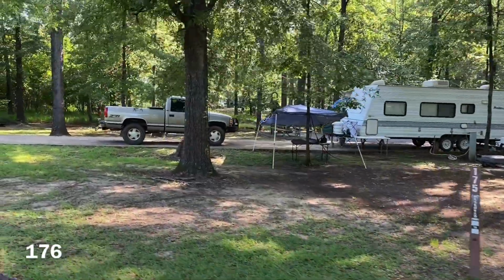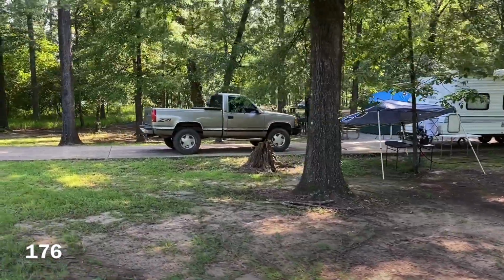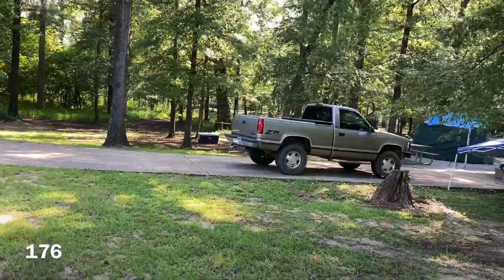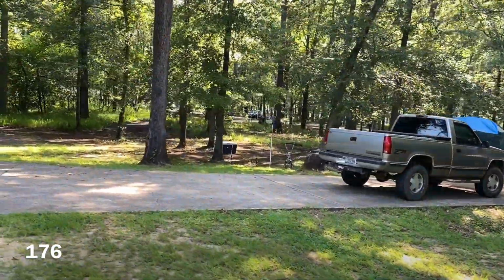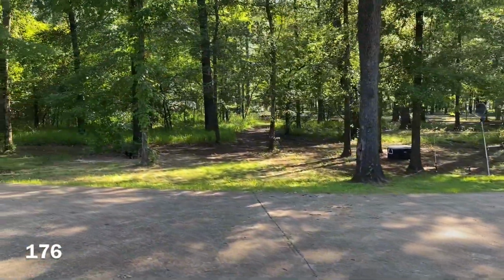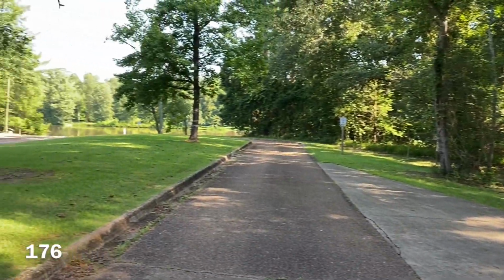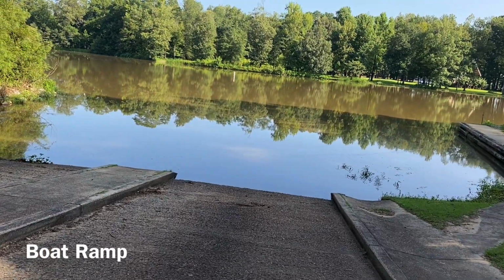And that brings us to the last campsite, 176. Very long back end site here. No neighbors real close to you on the front. And there is a little path over here to the next loop. But your next stop is the boat ramp. And here's the boat ramp area here on this little inlet.